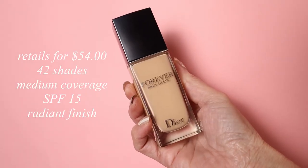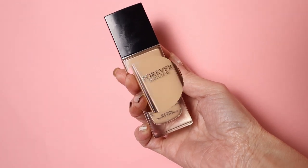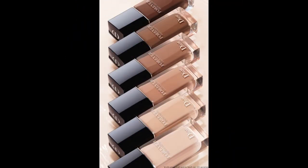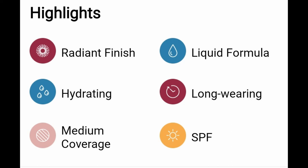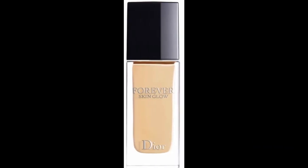Now that my skin is nice and primed, I'm going in with the Dior Forever Glow foundation. Now, this retails for $54. I know, super expensive, but hear me out. It comes in 42 shades. It has a medium coverage and a radiant finish. It's hydrating, it's long wearing, and has an SPF of 15. And I'm in the shade 1.5 warm.